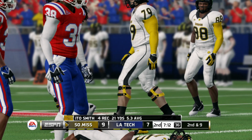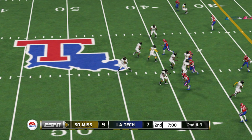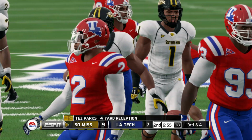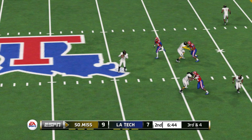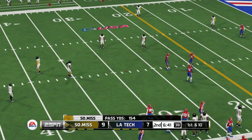From the 37-yard line, second down. He's taken down at the 33. That's a gain of 4 on the play. That'll bring up 3rd and 4. Throws it to the halfback on the screen. He's tackled around the 28-yard line. That's a gain of 5 on the play.